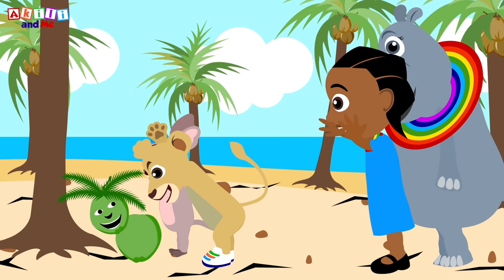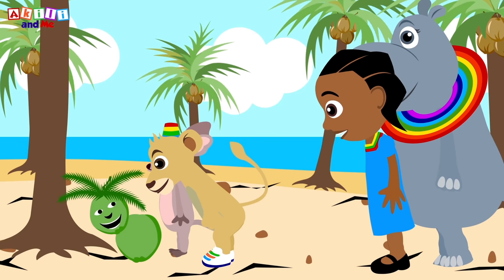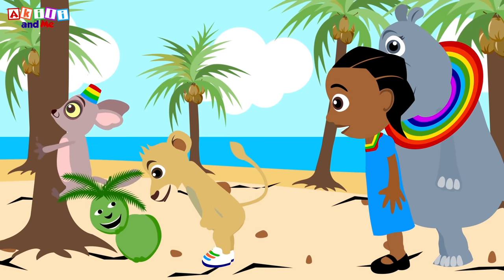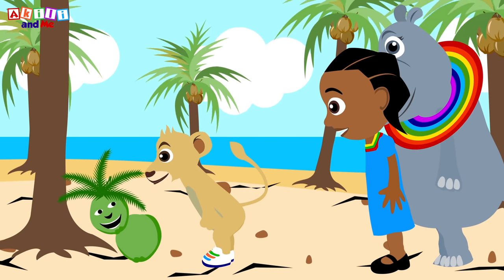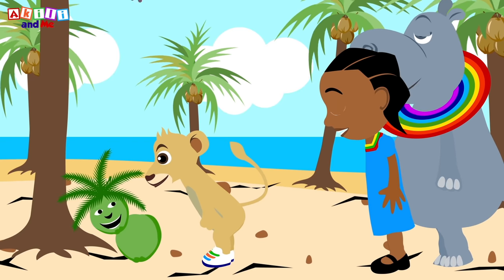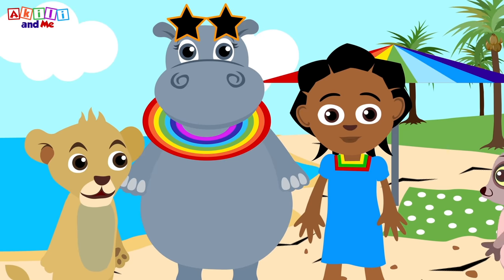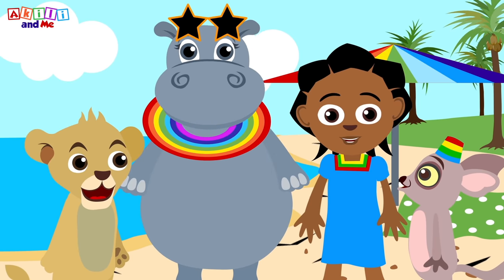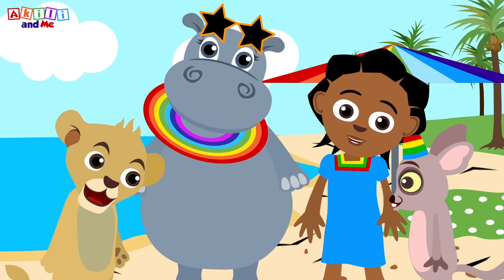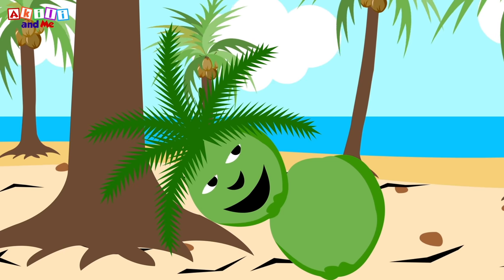Wow! The coconut got a bunch of green leaves, like beautiful green hair. But what should they do with Mr. Coconut? Let's make a doll for Baby Hippo! Ah, what a nice idea! They are going to make a doll for Baby Hippo!